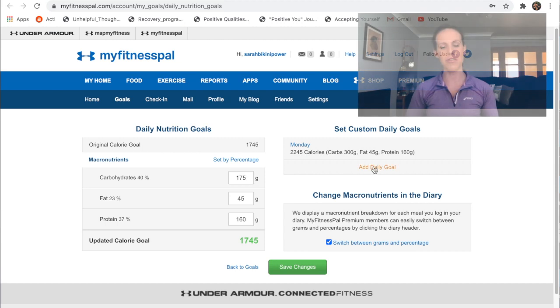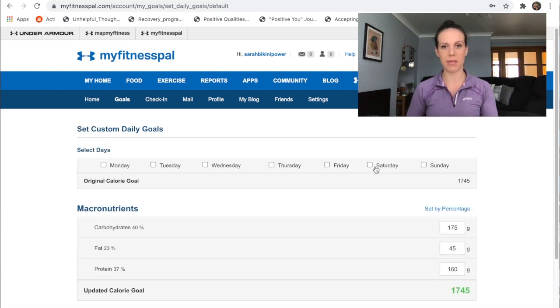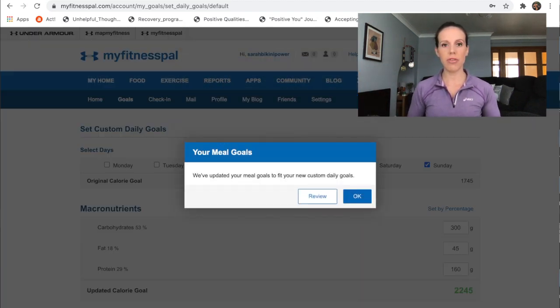What you can also do is add a daily goal. So for me, once a week, I have a refeed day where my carbohydrates go up. So what I can do is select the day I want that to fall on, which for me is the Sunday. I can set the carbohydrates to 300 grams. That will generate a new calorie target for that day for me. And when I hit save, every Sunday, that will adjust my macronutrient goal.